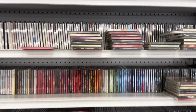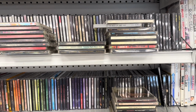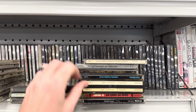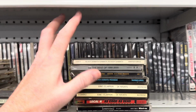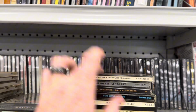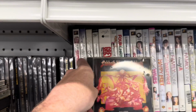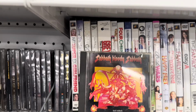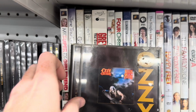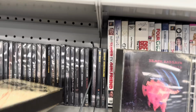All right guys, I've actually been doing very well with CDs lately, and my dad has just opened up his, oh my gosh, look at this. Let me finish this thought real quick. My dad actually just opened up an eBay shop where he's selling a lot of media. So now I'm just buying stuff for him. We're definitely gonna get Black Sabbath, U2, another Ozzy Osbourne, another Black Sabbath, Eric Clapton.